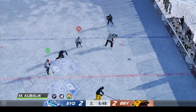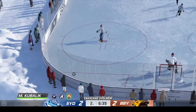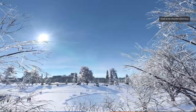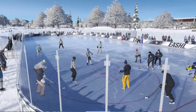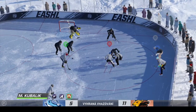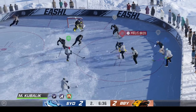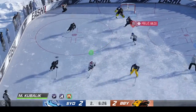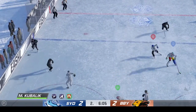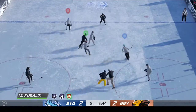Takes the feed at center. Now over to Mackey. Couldn't catch up to that pass. And the linesman calls icing on the play. Past the midway mark in this period, we got a tie game. Puck is dropped and we are back underway. Pushes it across to Green. Here's an odd man rush. Moves it quickly over to Burns. And that one's broken up by a great defensive play.